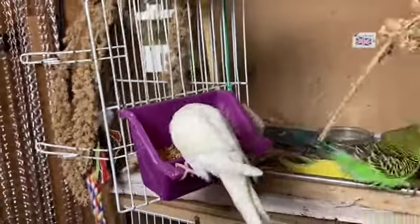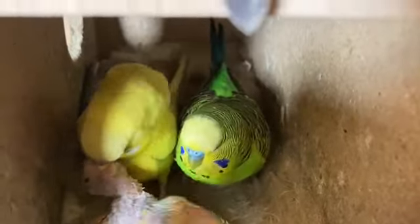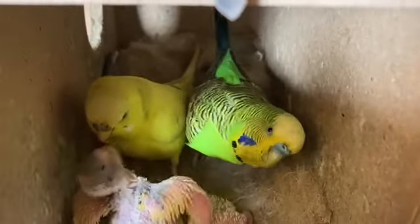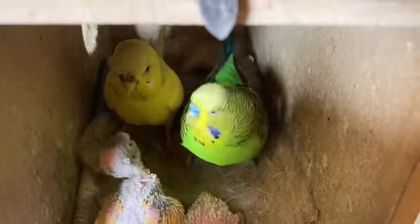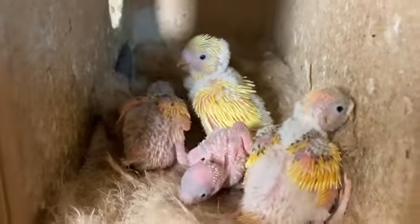And we have Liberty, who's saying something to Tippy. Here we go, mum and dad feeding. That's a 2 week old there that they're feeding. Here's the one I just put back in. There you go, have a nice stretch, have something to eat.